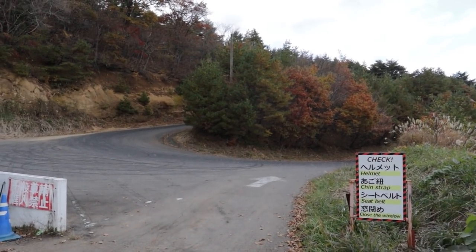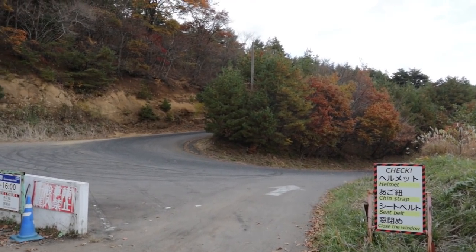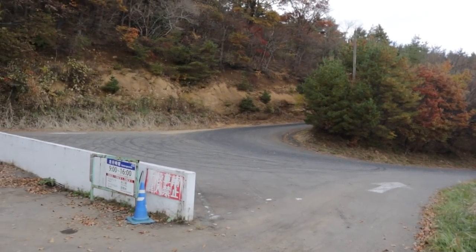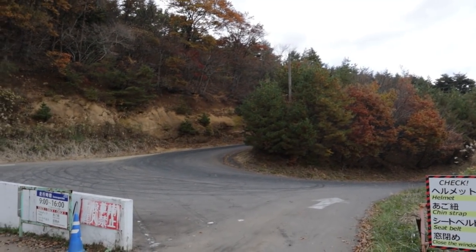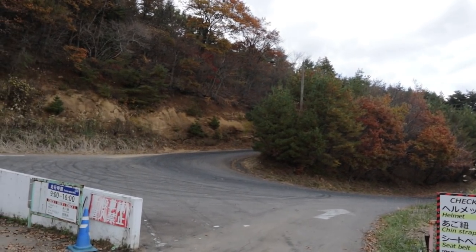Touge is seriously probably the sketchiest track here, I feel, just because it's obviously very, very narrow. There's a fair few potholes and drops and stuff like that. Plus, obviously, if you really mess up, you'll roll your car like 100% here. But it's a really fun track, it's Touge.